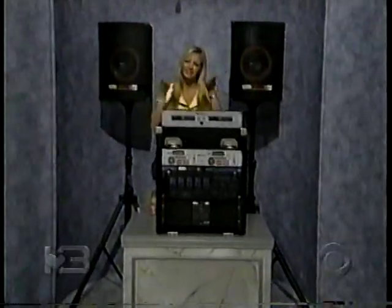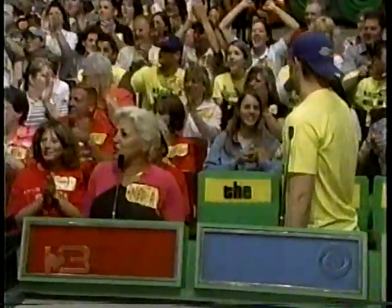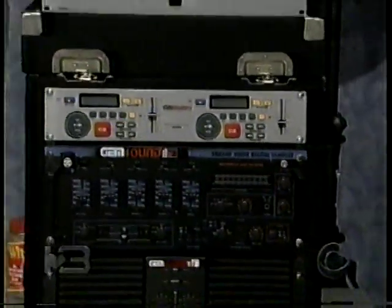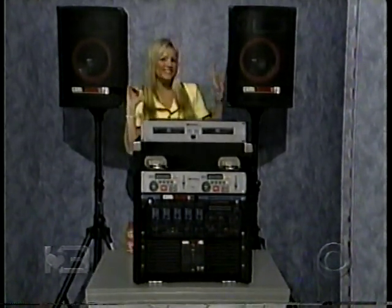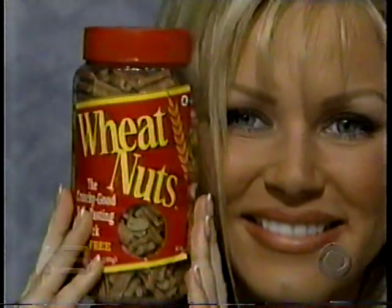What is the next item up for bid? Cool DJ equipment. SoundGems Complete Disc Jockey Package. You'll be the life of the party with this dual CD player, amplifier, DJ mixer, and speaker system from Gem Sound. And to the winner of this DJ equipment goes a supply of Nut Snacks. Wheat Nuts, the nutritious, no cholesterol, nut-flavored snack, crunchy, good, nutty taste without the nuts. Kimberly, what do you bid on that prize?